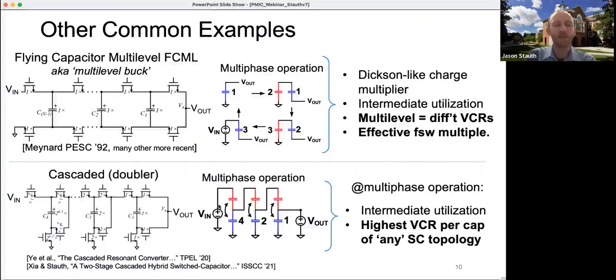Another topology, sometimes called a doubler, even though often we're using it to step voltage down, has an exponential voltage conversion ratio. The more nominally 2-to-1 stages you cascade, the more you get a 2^n reduction in voltage. This topology has the highest conversion ratio per unique capacitor of any topology, which is sometimes a really interesting feature. So there are a bunch of different reasons why any of these are interesting.